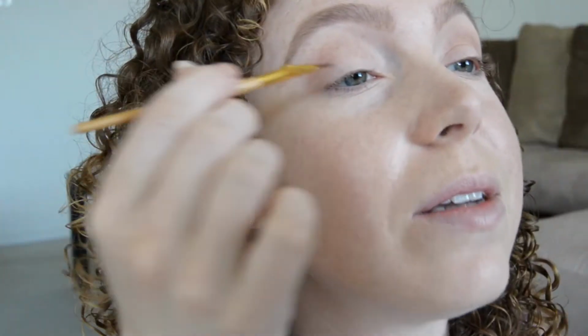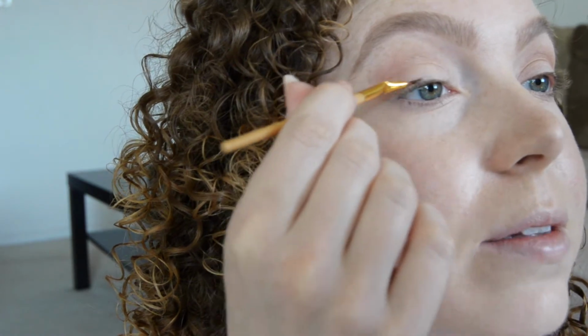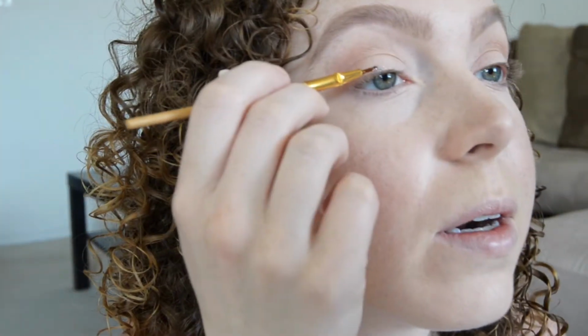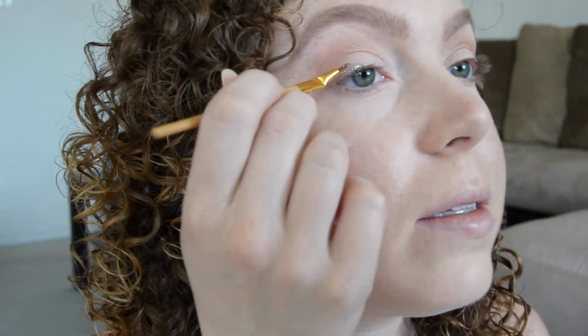Okay, so I've picked up a little bit of the glitter on this little Tarte pencil, and we're just gonna go for it. Okay, that is not going on smoothly. Let me try it again. So it comes with this little liquid glue, and then you can pick up the glitter. I don't know if I got enough. Okay, there we go. Yeah, so I'm just gonna line my eyes.